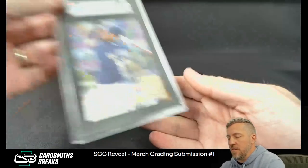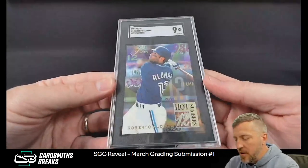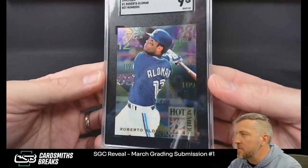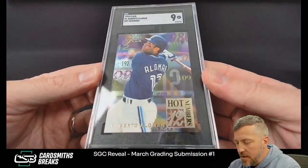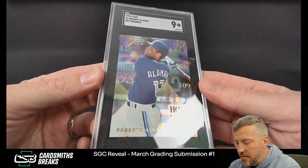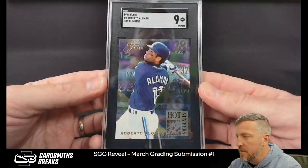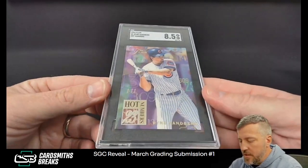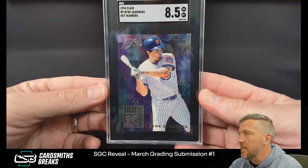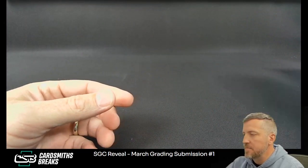More cards in Omni's face, like a 94 Flair, Roberto Alomar, hot numbers. Look at all the numbers going all over the place. Got a 9. I see 109, 12, 980, 9, 192, 12. Another one, Ryne Sandberg, hot numbers. Got an 8.5. We got numbers.